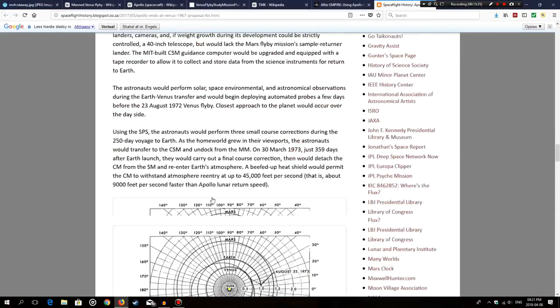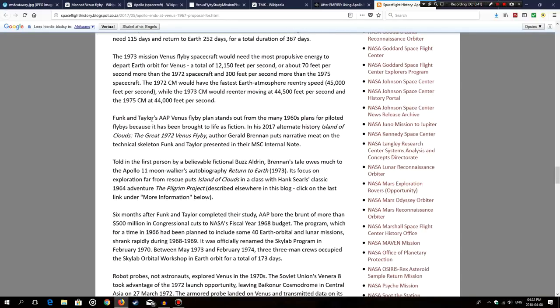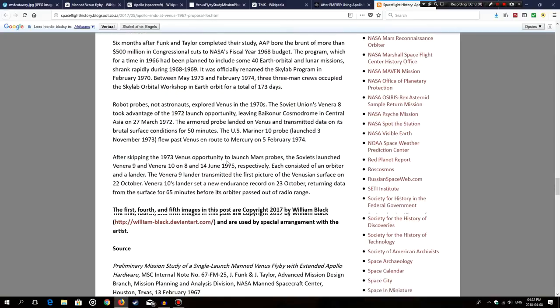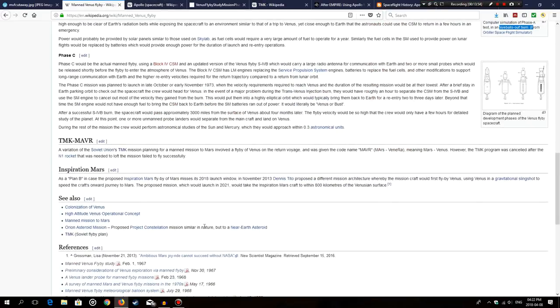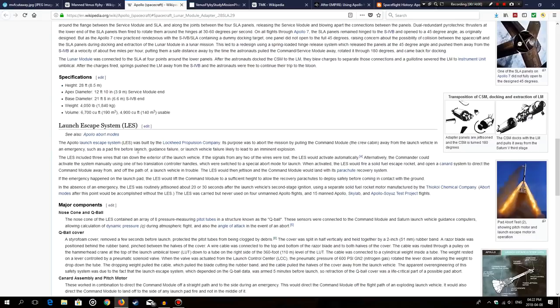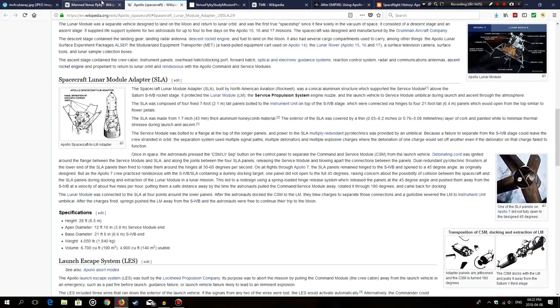Now, what else do we want to see here? Propulsive energy stands out. I'm just having a look through this quickly. I want to see what happens when they get to Venus. Of course, they deploy those probes. Launch escape system. Of course, we'll keep all of that normal.